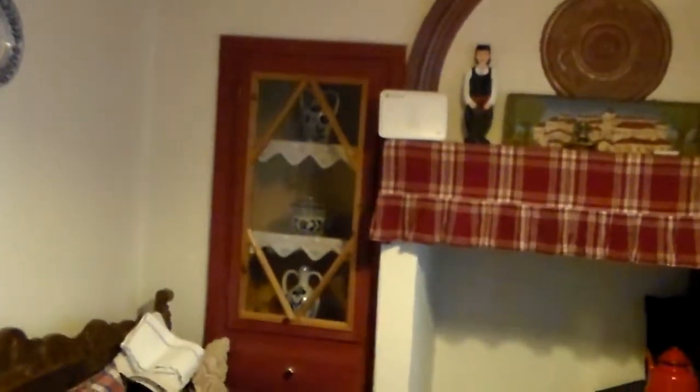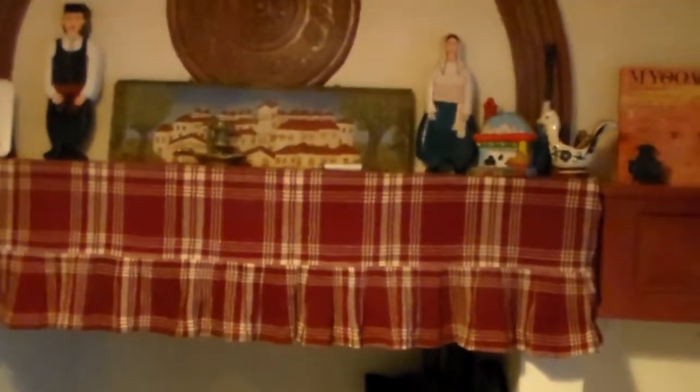Little cubby hole there with more Greek vases and so forth. Mantle with decorations and paintings. Have a little corner of the living area. It's small, but it's more than adequate, and for the money, I mean, you can't buy this or pay this type of money and get this anywhere, not just in Greece.